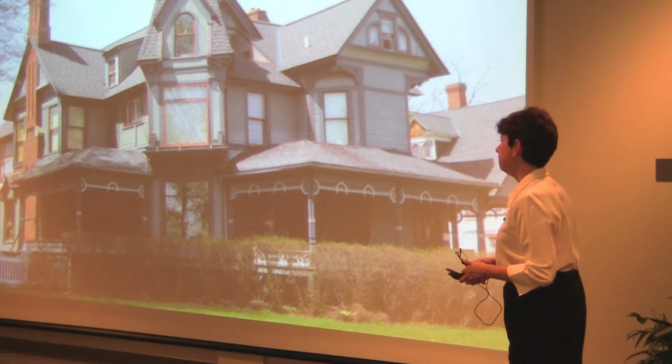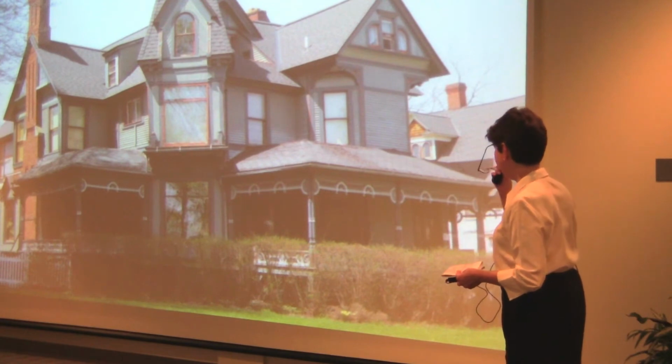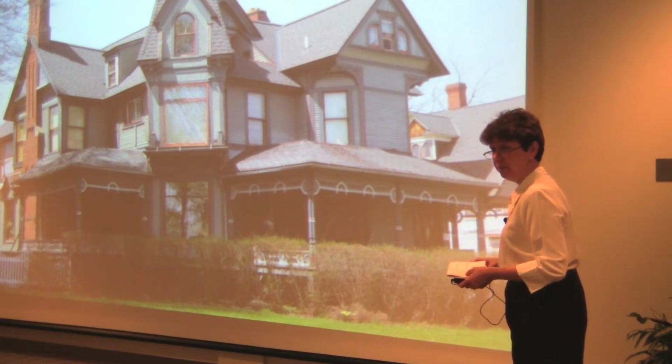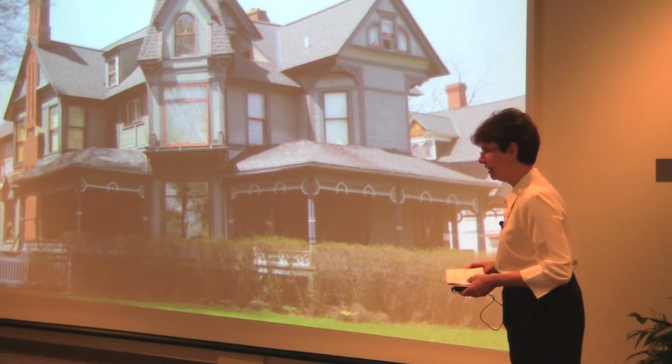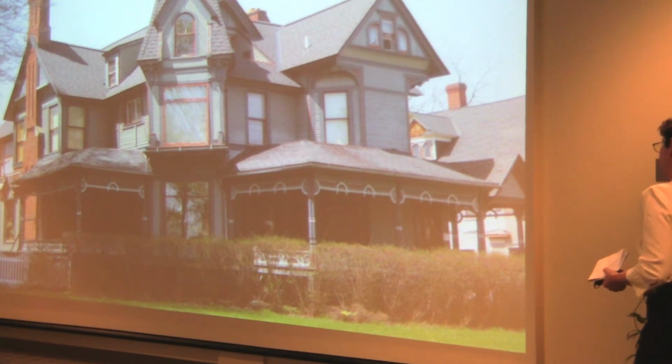This is the Bartlett Upjohn home, originally built by Edgar Bartlett in 1886. Said he was a hardware salesman. That must have been one heck of a hardware store. That's all I can say. But anyway, and then later on the home of Henry Upjohn.